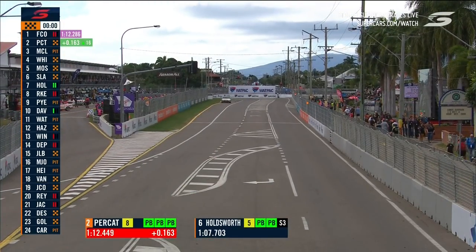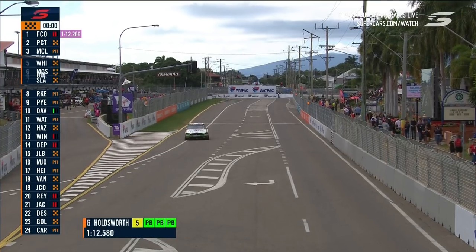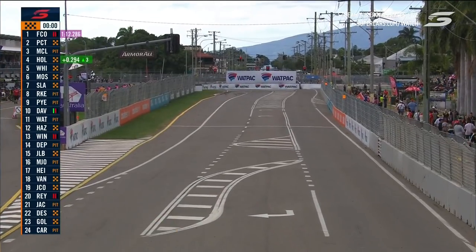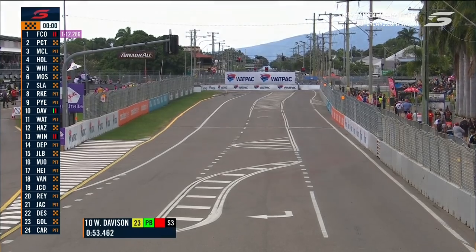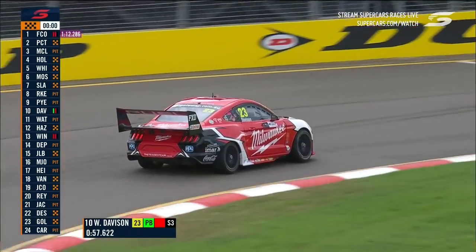Percat comes right up now with a 12.4. Great job. Fastest Holden. And only less than two tenths, 1.5 tenths away from Fabian. Lee Holdsworth now comes up to fourth. So Percat into second, Holdsworth into fourth. I wonder whether Mostert didn't get the new tyre yield, because that car looks superb on the older tyre.